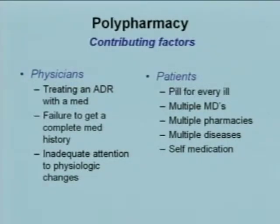Also, inadequate attention to the patient's physiological changes. If you weren't familiar with the fact that the elderly patient, as they age, tends to have more fat and less water throughout the body, then you won't be able to apply the fact that the medications may react differently, or the patient may respond differently to different medications. For example, Valium. We may give a very small dose of Valium to an elderly patient, but knowing the physiological changes that occur, more fatty tissue, a highly fat-soluble drug, it may be a small dose, but it'll hang around a long time, and you'll get all those toxic effects.